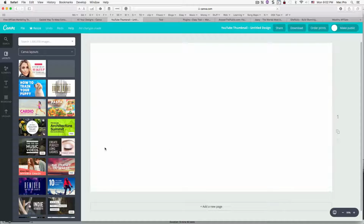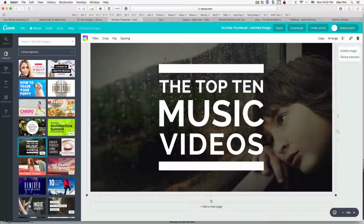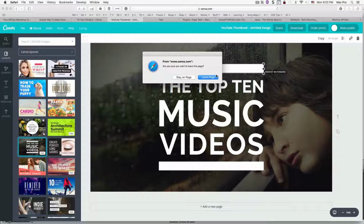There is a paid service too. I only use the free one, but there is paid for some of the images. But you can see these ones are free. So if you want to start with this template, or whatever, you could add, like I said, your own photos. It's very easy to design stuff in here. So anyways, let's move along here to the next cool free service. And then you just download this stuff.